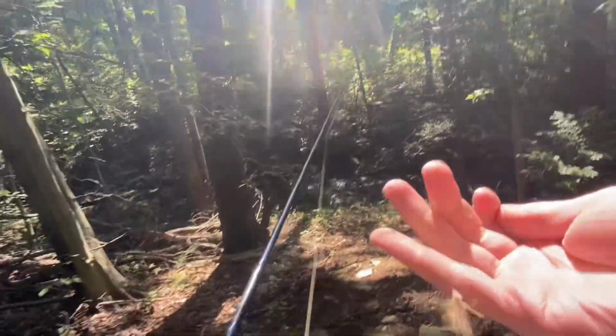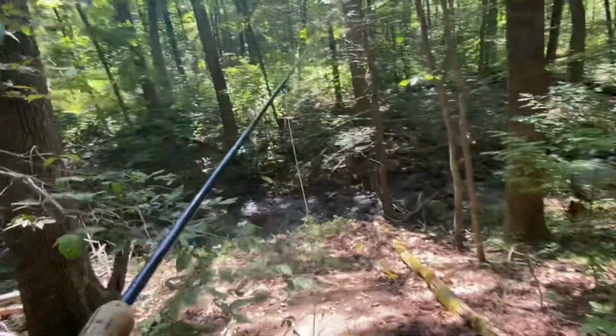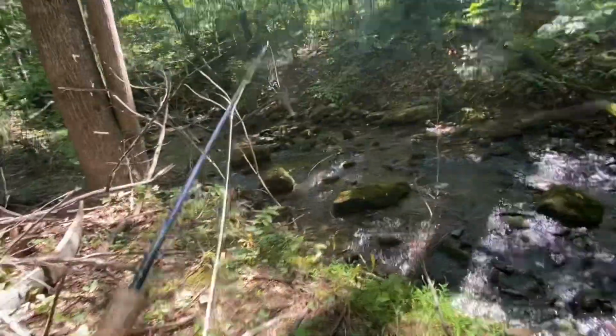So I'm starting off with an elk hair caddis, and we're going to fish up through all the good pools in this section and see how many we catch. And then, yeah, let's get down in here, start fishing, and see what happens.